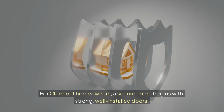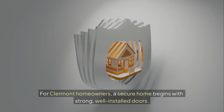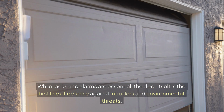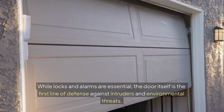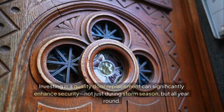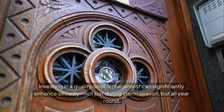For Clermont homeowners, a secure home begins with strong, well-installed doors. While locks and alarms are essential, the door itself is the first line of defense against intruders and environmental threats. Investing in a quality door replacement can significantly enhance security, not just during storm season, but all year round.